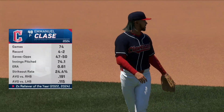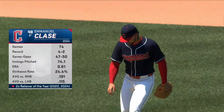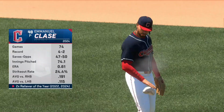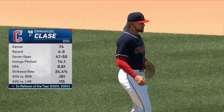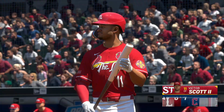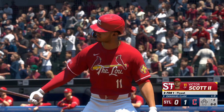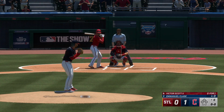Now pitching for the Guardians, here comes the closer, Emmanuel Clase. Power slider guy. He throws it hard and gets a lot of late movement, so it's tough to pick up. So digging in, Victor Scott. Now, this guy, a player that, if he gets on base, has the ability to really be aggressive getting around the base paths.